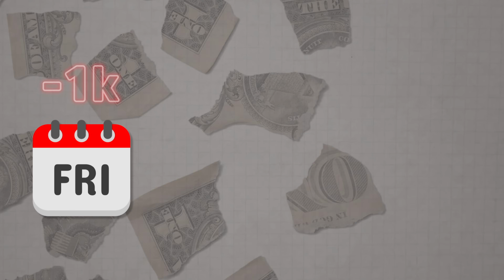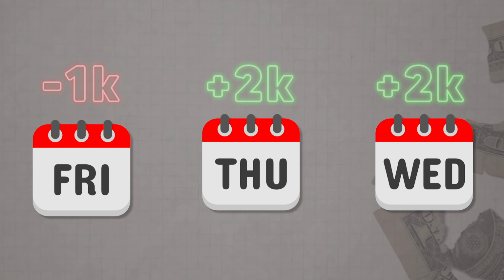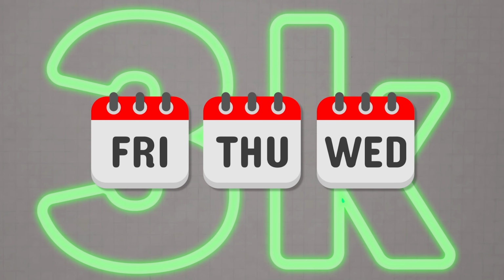So those are just 3 examples. We can continue showing more examples, but I'm just going to show you guys a live example now. You can see that based on the 3 days, on Friday we lost 1k, on Thursday we made 2k, on Wednesday we made another 2k, so we're up overall 3k in 3 days. Most of the time you'll find setups every single day because you're trading in 1 minute. But let me show you guys exactly how this trade plays out, exactly when I'm taking them, and exactly how I'm reacting when I'm in the trade.